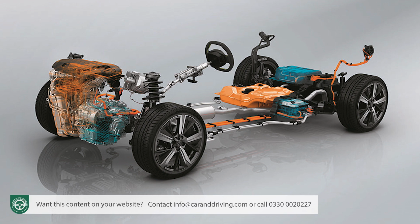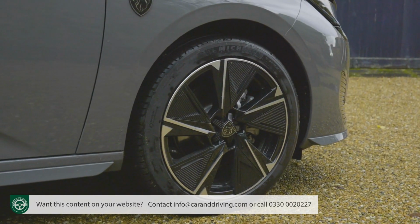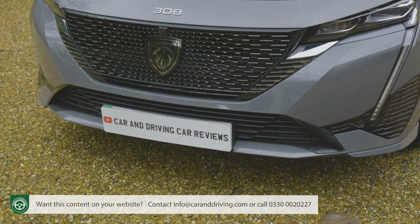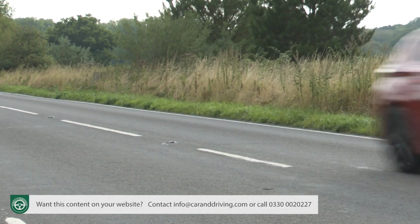That battery features a new chemical composition comprising 80% nickel, 10% manganese and 10% cobalt, all of which improves efficiency, as do low-friction tyres, aero wheel designs and a subtle aero-style EV makeover. But none of it's enough to get this Peugeot anywhere near benchmark levels of driving range in this segment.